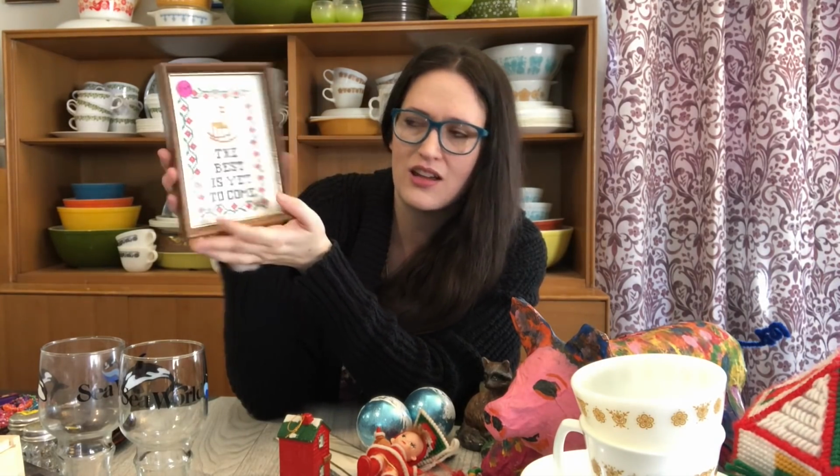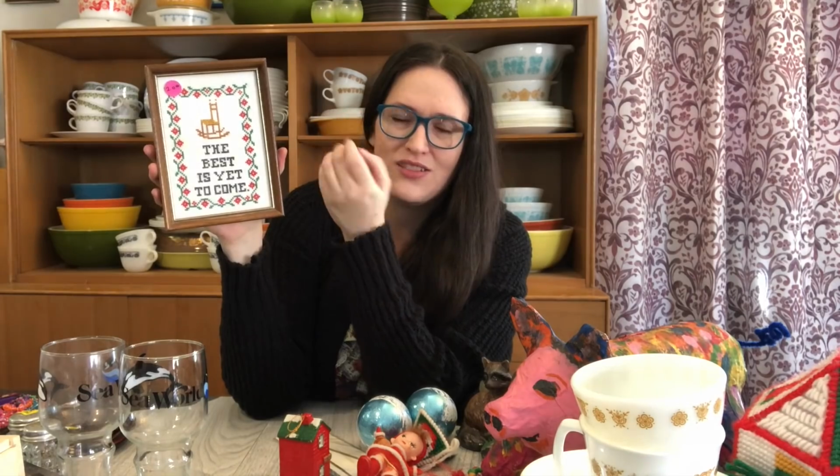It says the best is yet to come, and it just has this little rocking chair here, and I just thought it was really nicely done. They had it marked $2, and it's in this nice wooden frame. I think I'm going to take the glass out of it. I do have one up here that's a deer that has glass in it, and I hate the way glass looks, honestly. When the light reflects, it's hard to really enjoy the piece. So I'll likely take the glass out of this, and I really need to get to that project and take the glass out of that one because it just annoys me so much, right? But yeah, I was happy to get that as well.